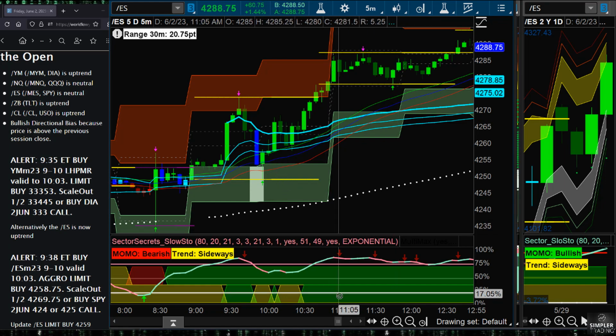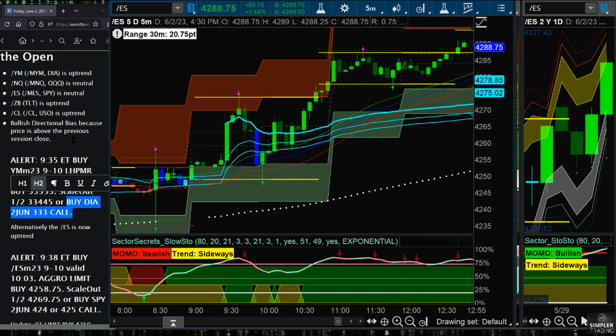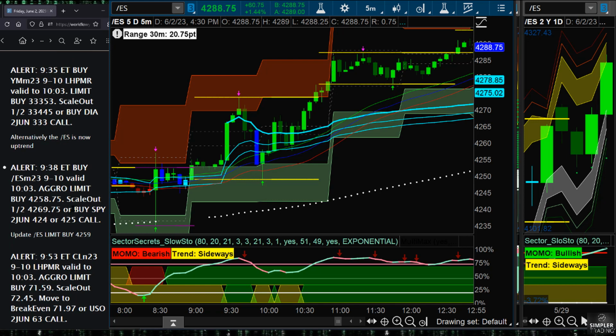So yes, I'm kicking myself a little bit. But look at the structure, look at the zone, and this is what I'm hoping to point out, right? I don't like pointing out things I could have done well, but I know it stings for me, but hopefully it helps you. What else did we do? Well, you'll also see we bought, where are they? Here we go. We bought the 424 calls for June 2.